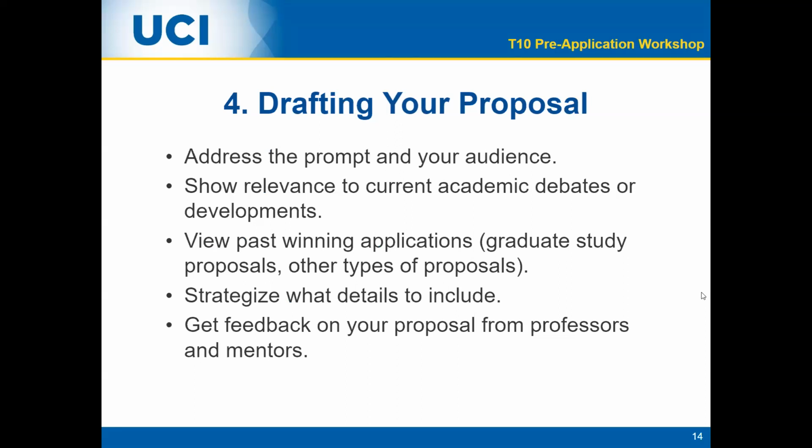And the next thing is drafting your proposal. If you're applying to grad school, or if you're applying to some scholarships as well, you have to do something called a statement of grant purpose. This is basically an essay that is you explaining to the scholarship committee why you should get this award, why you should be in this program, what is it that you can do with it.